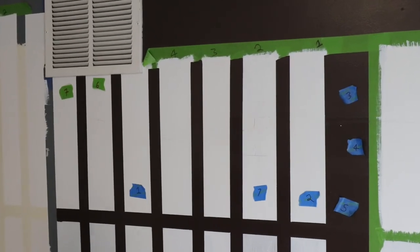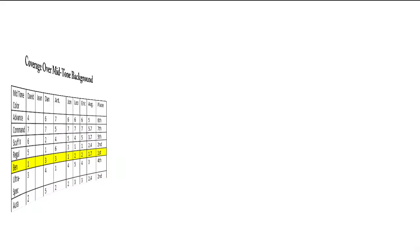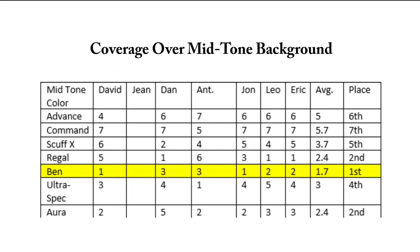Benjamin Moore Ben, the second least expensive paint, had the best coverage across the board. Over the dark color, all 6 judges said first place, best coverage. Over the mid-tone color, it got more of a mix. It got 2 first places, 2 second places, and 2 third place votes.